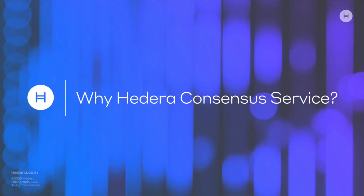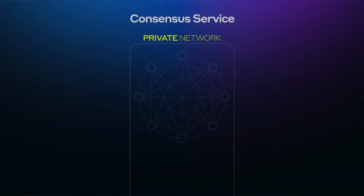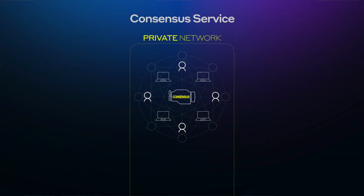So why would you want to use the consensus service? Well, you have other alternatives. You can use private networks, you can use public networks. If you use a private ledger, then everybody is inside the castle walls. The people that are using the network are inside. You have to approve of them. And then the computers that are running the network are inside. You have to approve of them. And the consensus happens all inside. And so everything is private.